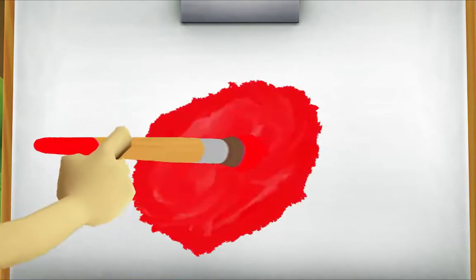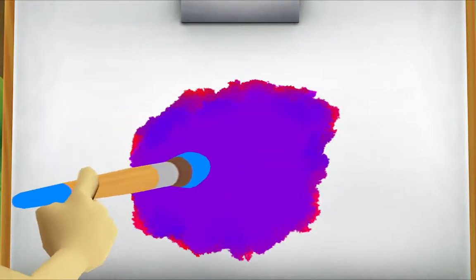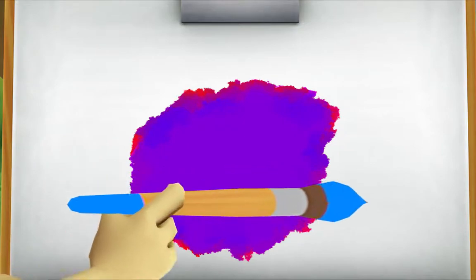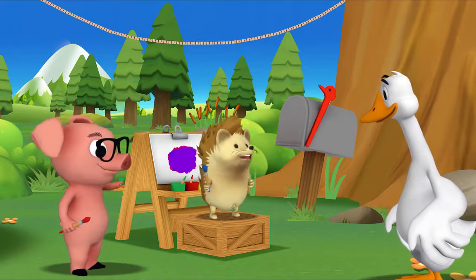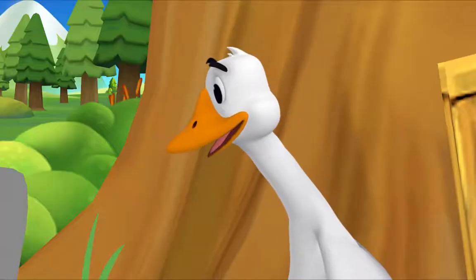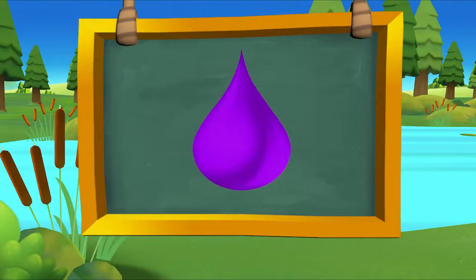Yes, please. Okay, first, start with some red. Then get a little bit of blue and mix it in. Look, it's turning purple. Yeah, you mixed red and blue and made purple. What are you going to call your color? I'm going to call it perfect purple. All right. Mr. Goose, look at my perfect purple. Can we make that the color of the day? Hedgehog, that's a great idea. Presenting purple. Perfect purple.